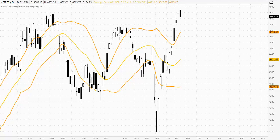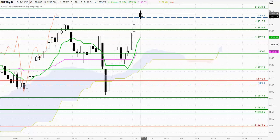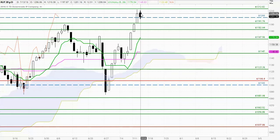Next to the Russell 2000, and in the Russell 2000 we see a switch from white body trading to black body trading, suggesting that there has been a shift in net momentum between the open and the close. This does suggest good potential for a change of trend. We've seen formation of an indecisive spinning top type candle here. Technically no change of trend yet.